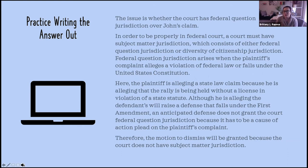The issue is whether the court has federal question jurisdiction. I've got my rule statement for federal question jurisdiction. I've got my analysis that I was able to practice writing out. Here, the plaintiff is alleging a state law claim because he's alleging that the rally is being held without a license in violation of a state statute. Although he's alleging the defendants will raise a defense that falls under the First Amendment, an anticipated defense does not grant the court federal question jurisdiction, right? Because it has to be a cause of action pled on the plaintiff's complaint. And so therefore, the motion to dismiss will be granted.